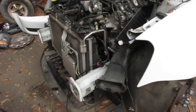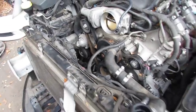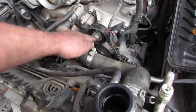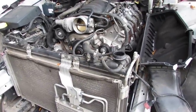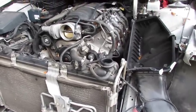Alright, got the radiator back in it. Got that all hooked up. AC lines hooked up, the transmission cooler. Probably could stand a new idler pulley right there, anyways. Now we can get some of the rest of it on there.